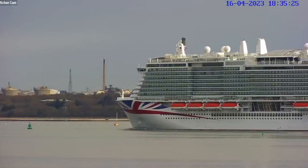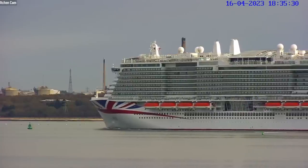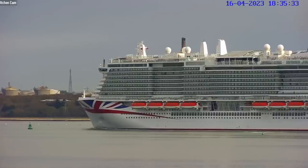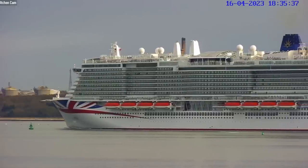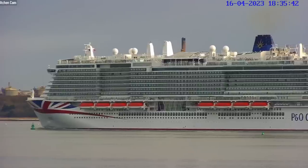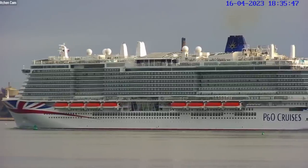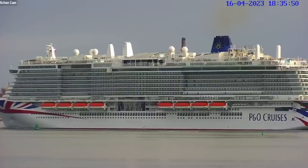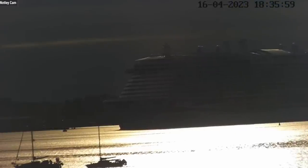Look how different the angle is with the light. The light is coming from behind here. You might be able to kid yourself that you're somewhere in the Caribbean. Look at that reflection. Yeah, it's not good not to see anything, is it?